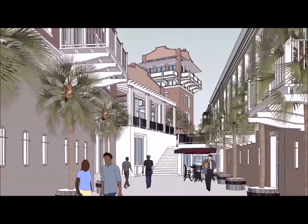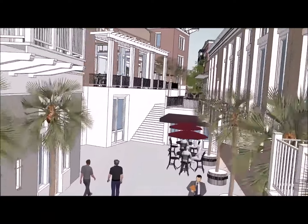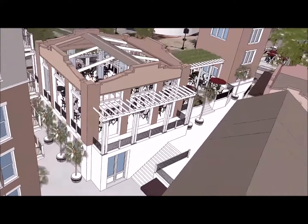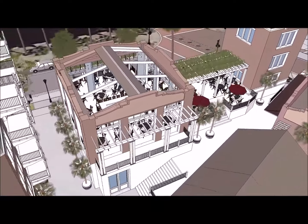Loft apartments along the Paseo will share a courtyard that leads to a second-floor, open-air restaurant terrace. This will be a great place to end the day and catch the evening breeze while you overlook Lake Monroe.